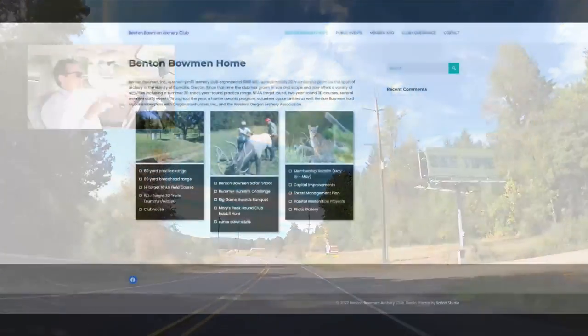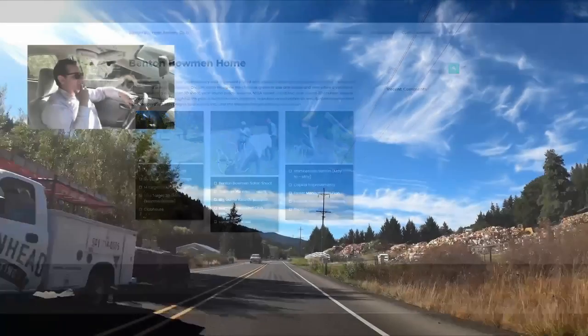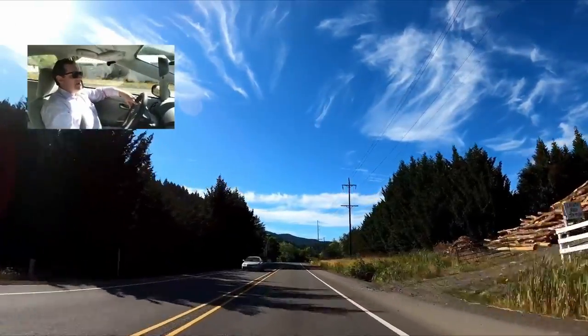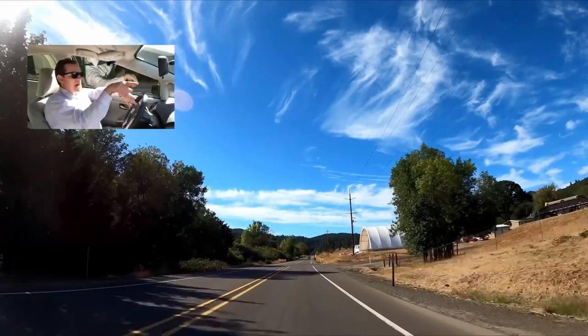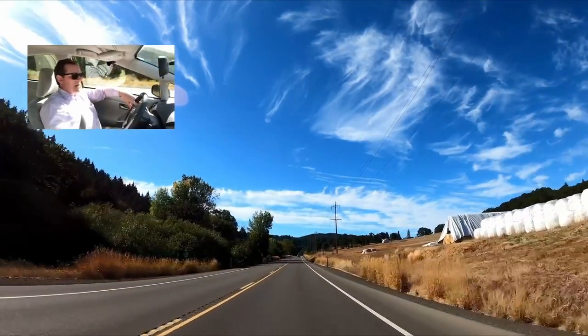The Benton Bowman Archery Club that I very much enjoy being a target archer in also has a maybe 50 or so acre range right out here, kind of behind Cardwell Hill Cellars. And if I recall correctly, the Elks Club gun range is nearby as well. So we're going to come back out right here, Mary's River Estates Road, but we're going to go up and then all the way back down.